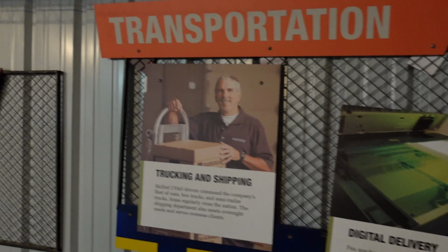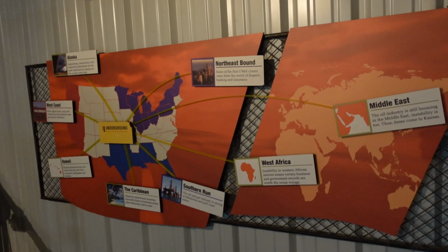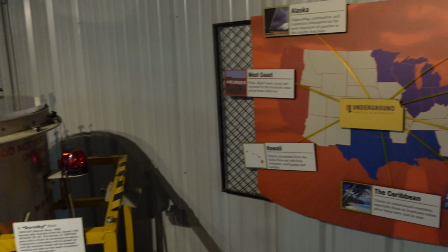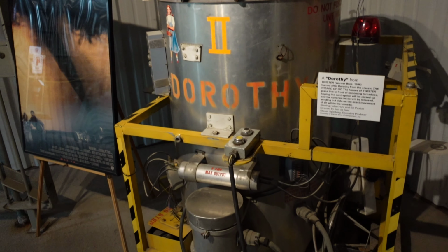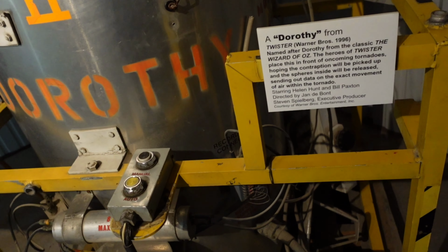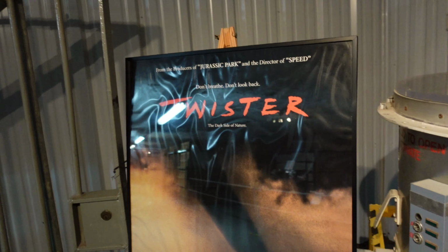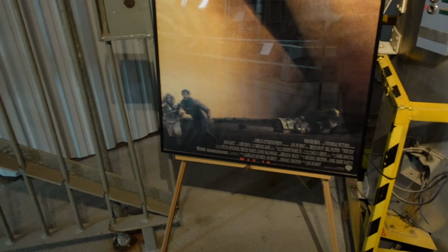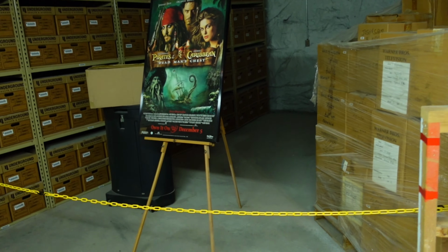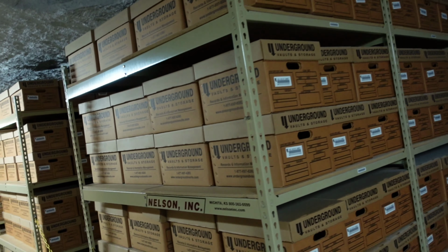All of these goodies are transported here in various ways from all over the world. Every corner of the country, and even other continents, send their things here to be safely stored. So things like this Dorothy 2 from Twister are taken care of and preserved for many centuries to come. Of course, what we see here is just a very small portion of what's actually kept in storage.